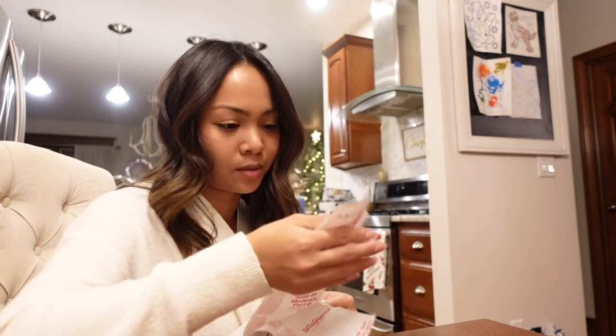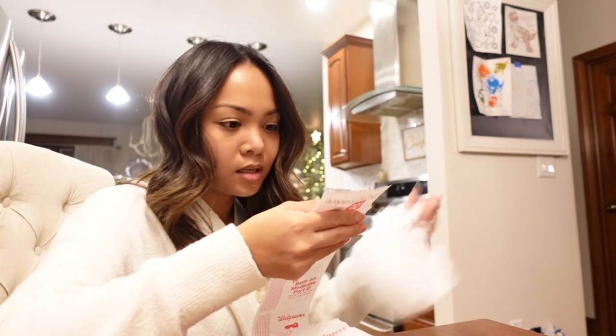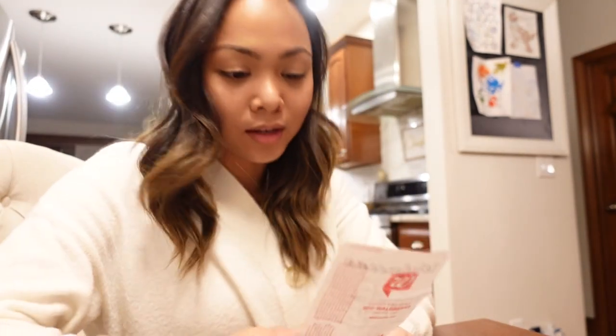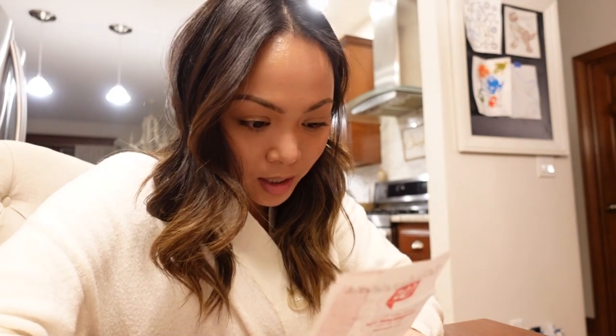Okay, Liam and I went to Walgreens, just picked up necessities. Let me look at this real quick. By the way, I'm wearing the same sweater, but everything else is different. It looks like I'm wearing the same thing as yesterday, but I really like the sweater. Anyways, okay.